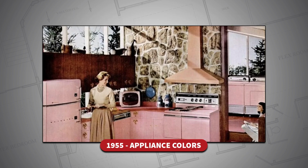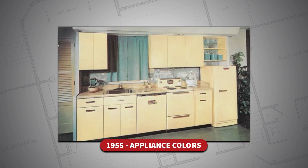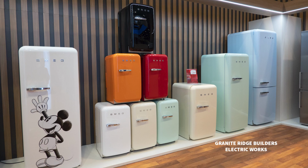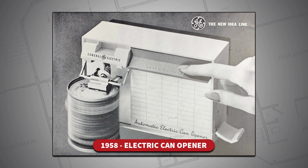And then in 1955, GE became the first to bring bright colors to appliances like petal pink, canary yellow, cadet blue, and turquoise green. And Elizabeth, those are coming back, I'm telling you. I'm not sure that was a really good idea, just so you know. In 1958, it was the electric can opener. How'd they get the cans open before that?